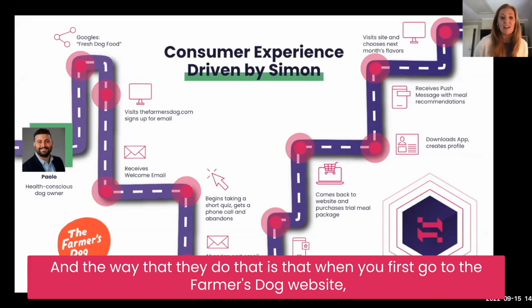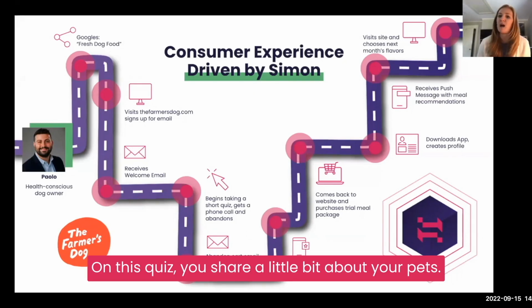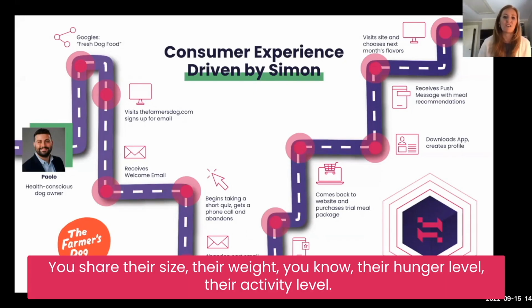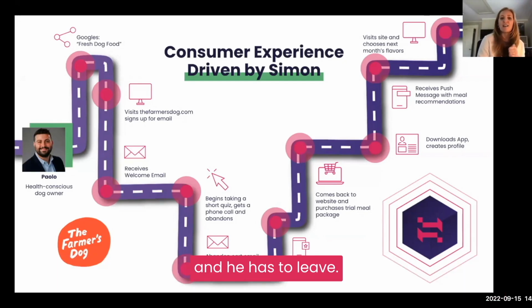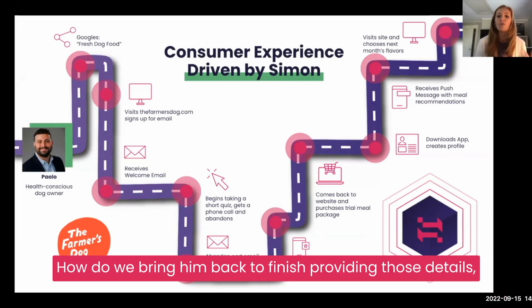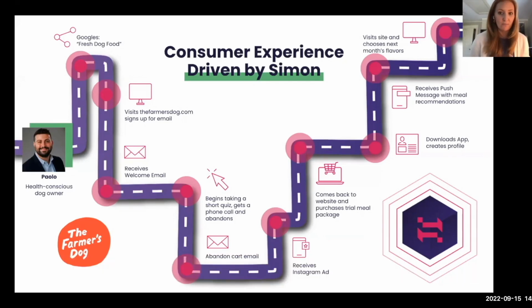And the way that they do that is that when you first go to the farmer's dog website, you begin taking a short quiz. On this quiz, you share a little bit about your pets. You share their size, their weight, their hunger level, their activity level. Let's say Paolo begins taking this short quiz. He receives a phone call and he has to leave. How do we bring him back to finish providing those details, but more importantly, to make that initial purchase?